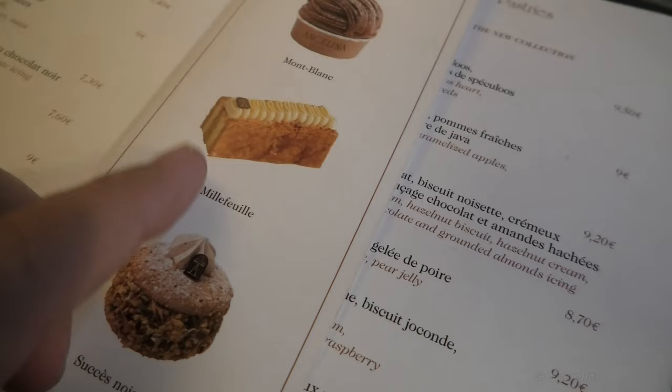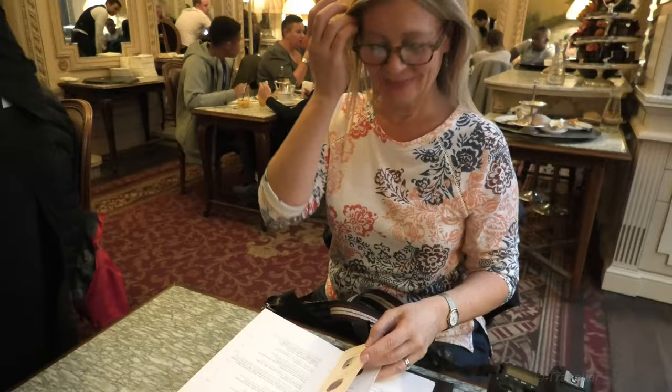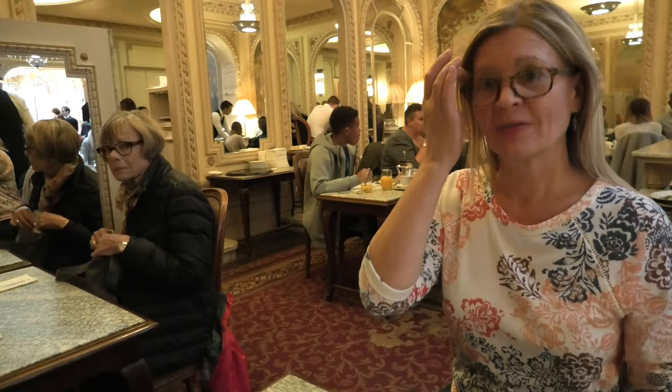Two glasses of champagne. Maro is choosing the Millefeuille, this one over here. I'll choose that one because I think it's the nicest looking one. Choices. So you take Trocadéro. I take Millefeuille. Champagne or coffee? Coffee. One Millefeuille and one Trocadéro. Yeah.